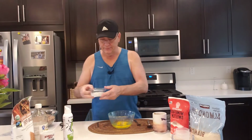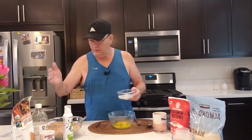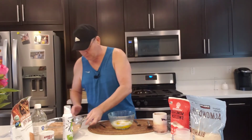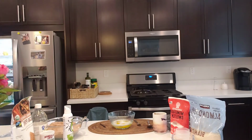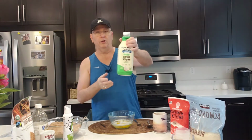And then this is a 1/4 cup of milk. Actually, I'm going to show you, this is not just regular milk. This is actually a coconut milk. You should use a coconut milk. It creates a better result. A while back, I bought this Mula keto milk.